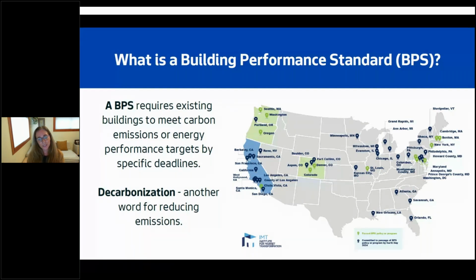The map that you're seeing is a map of all the cities that already have some sort of performance standard. If it's a green dot or the state is green, it means that city or state has a performance standard. The blue are those cities that are already in the process in some way of considering them. So Seattle is about the 13th city or state to pass a performance standard.